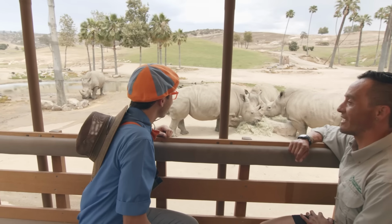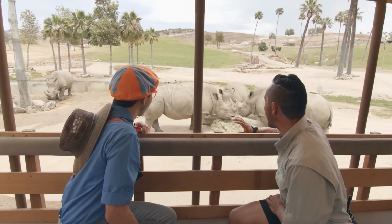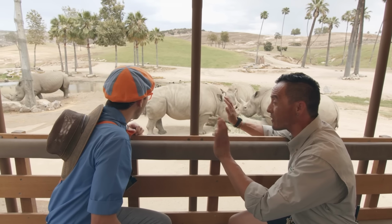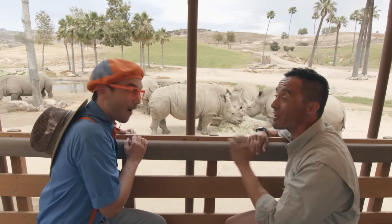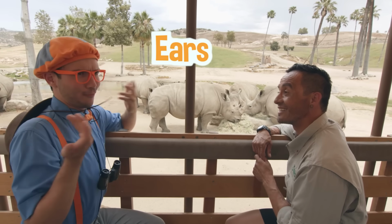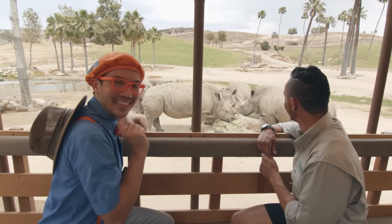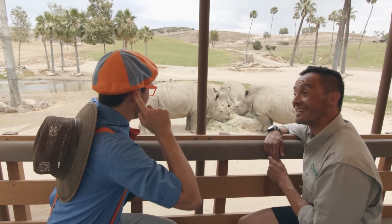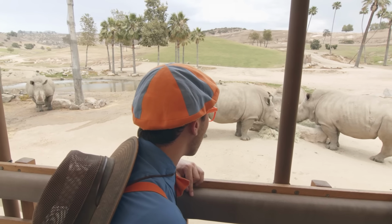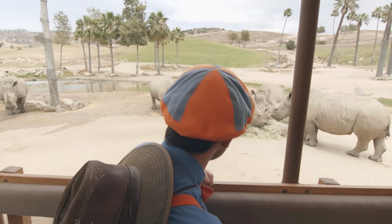Yeah, you're absolutely right, Blippi. That's a good observation. These animals have an excellent sense of smell, and really good hearing as well. You see how those ears can move around so they can always hear what's going on around them. Wow, that is amazing. Their ears are so fuzzy. Whoa, look, you see all the little hairs and fuzzy parts? Rhinos are so cute. Whoa, and so hungry.